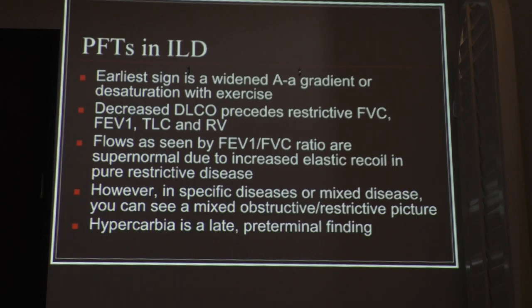So, do you guys know how to calculate an AA gradient? Or how do you order an AA gradient? An ABG, yeah. So when you're an intern or a resident and you order an ABG, some of your internal medicine attendings are going to tell you, hey, can you calculate the AA gradient? That's when you pull out your iPhone. It's the PaO2, can somebody look it up? It's just a formula, I forget what it is. Yeah, so this is a test that you definitely are going to be using in clinical practice when you're working on the wards. You're going to be doing an AA gradient.